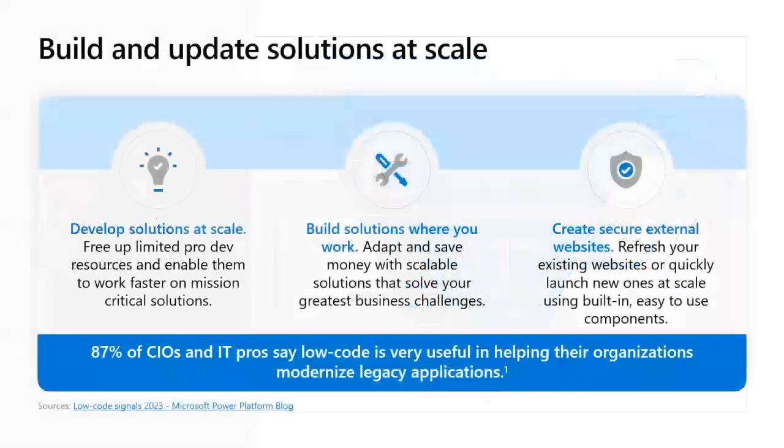And so we start to look at this. How do we build and update solutions at scale? Well, at first, on the far left, we're going to develop these solutions at scale to free up our limited professional developers, the resources we have, and enable them to work on mission critical applications by giving business users more powerful tools to do their jobs and actually tweak and build applications that may be in place.